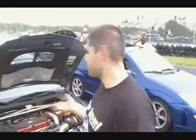SCCA Racing here, New Jersey Lightning Track. As you guys can see, whatever's going on out there. But I'm racing right now in the novice SM class, street modified class. The reason is just because I have cams in the car that bumps me up into the class.